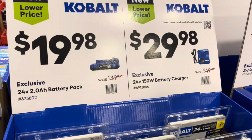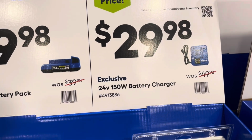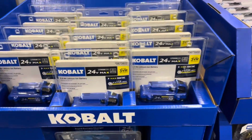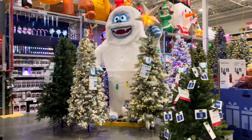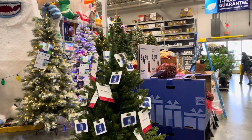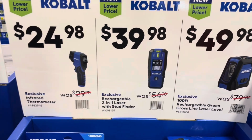Now this is a 24-volt, 2-amp-hour battery pack. Was $39, it's $19 now. And then you get the battery charger for $29. You're saving 20 bucks on that one. And they had everything really well stocked. And look at this, guys. They had Christmas stuff out in full force. They were still putting it up, but all the Halloween stuff, I couldn't find anything from that.